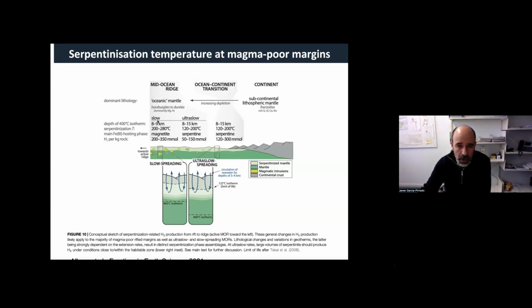If we go to slow and ultra-slow, we see that a major difference is that the main iron-3 hosting phase in slow comes in magnetite. This is related to high-temperature metamorphic hydration reactions, while here the main hosting phase of iron is still serpentinite. This is quite important, because when we are in these cold environments, all this hydrogen is connected to colder waters and to the isotherm, which controls the limits of life. So it has a strong connectivity with biochemical reactions, and this is why we are interested in these kinds of environments.